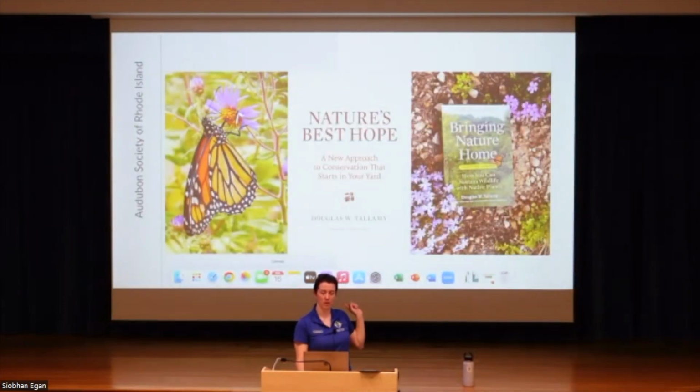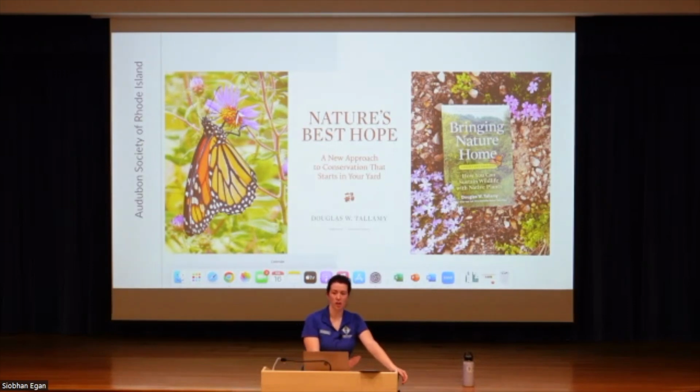And here is one of the books that I mentioned. Doug Tallamy is an entomologist from the University of Delaware, I believe, and his books are very comprehensive and very dense. Highly recommended. I don't know how many copies you have at this library, but I recommend it. He also has talks online. If you decide to go talk to your HOA, you might be able to have a viewing of one of his talks and encourage other people to change their perspective.